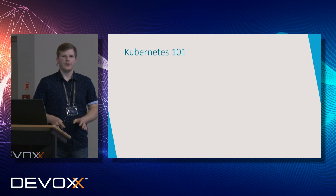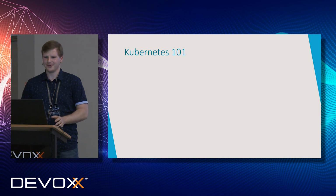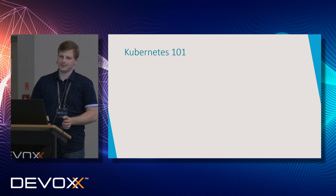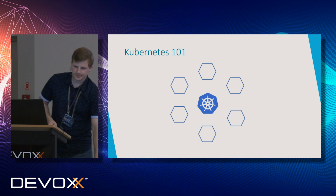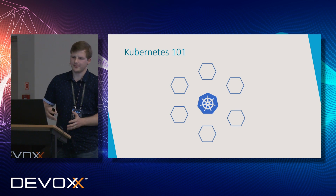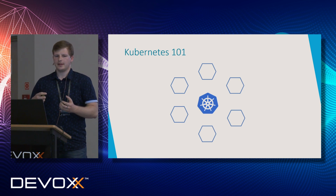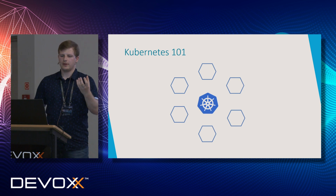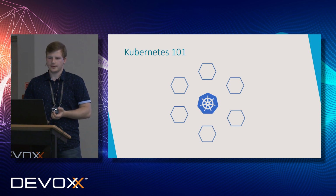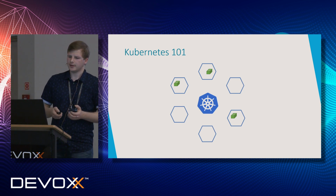Okay, so who of you works with Kubernetes? A bit more than with big data. Cool. So just to give a description of Kubernetes to those who don't work with it, Kubernetes is an orchestrator for deploying Docker containerized applications. So Kubernetes is a tool that, when you want to deploy a container to a cluster, takes care of where it will actually be run. So we have a cluster of 6 nodes, and Kubernetes takes care of where those containers land.